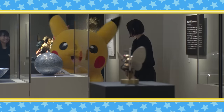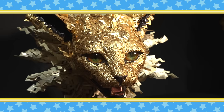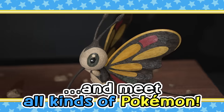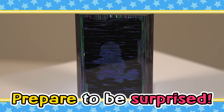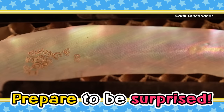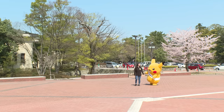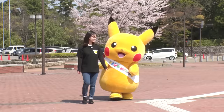So off we go to an exhibition of Pokémon made from many different materials. From cool Pokémon to cute Pokémon, there'll be all kinds. You might be surprised to find out what some of them are made of. I wonder what we'll find. Are you excited? But first, we need to get there.